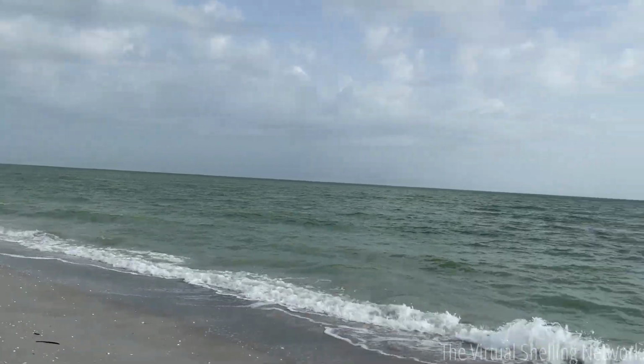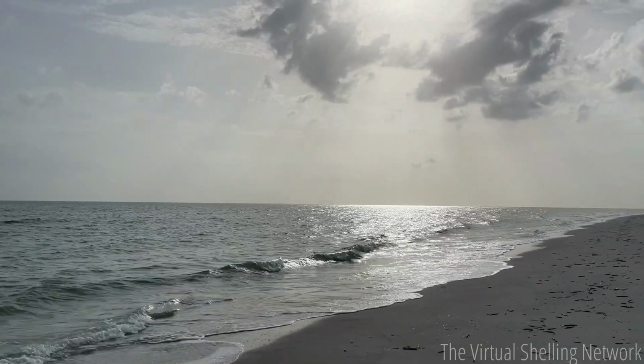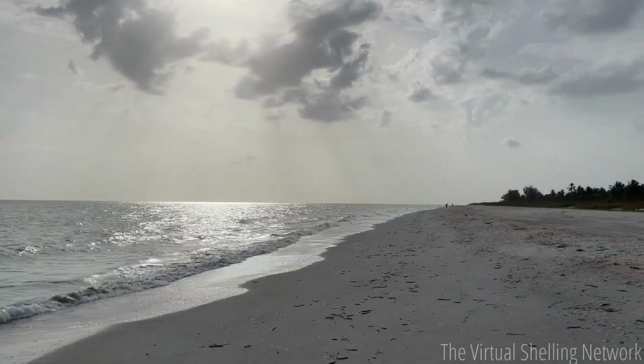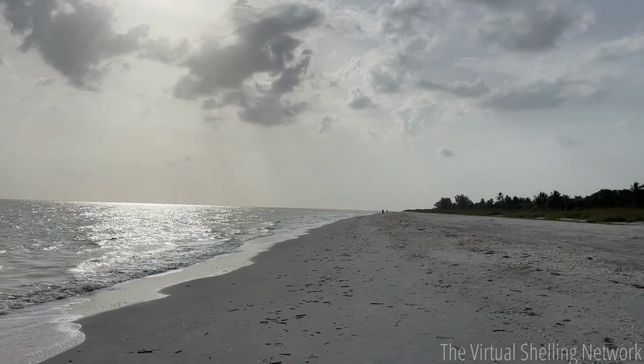I'll give you guys a quick view of the beautiful Gulf, and we're getting ready for sunset pretty soon here, which means I need to head back because that means the no-see-ums will be coming out in full force this time of year.